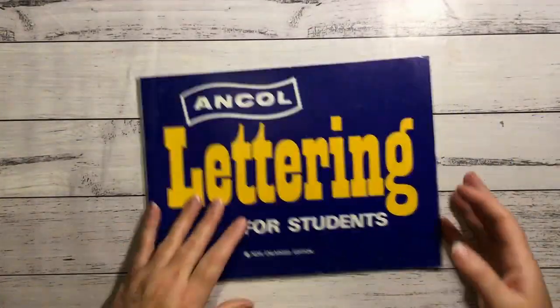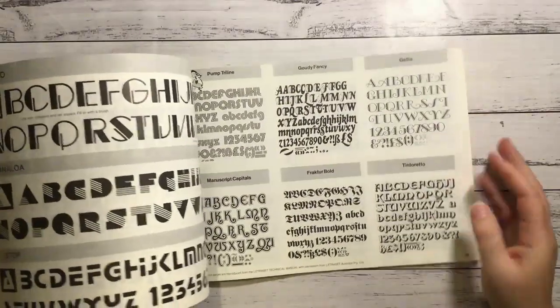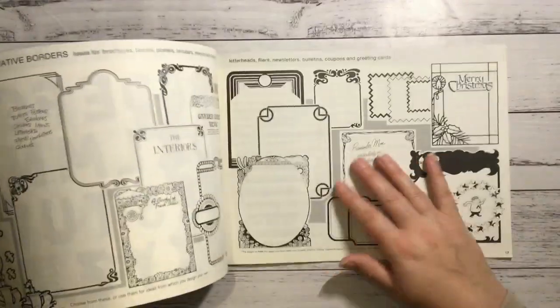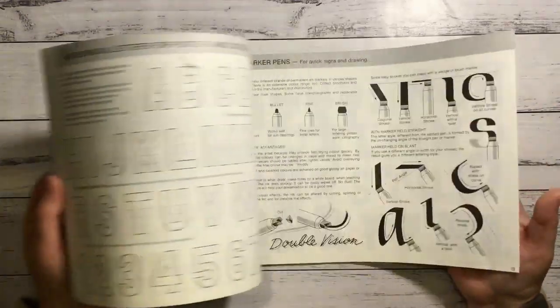Got this Ann Cole lettering for students. I've got a few books like this. I don't know what I'll do with them, but I like all the different fonts, so I'll chop them out and use them as journaling cards. They make good filler pages too because of the size. You can fold them in half.